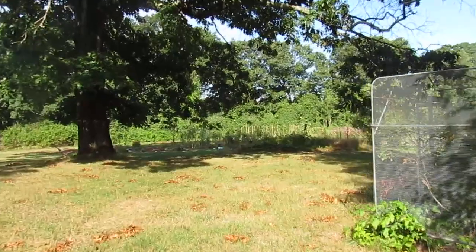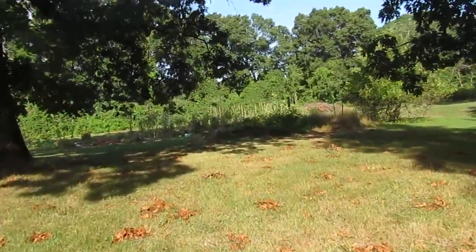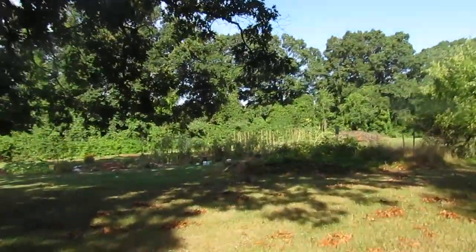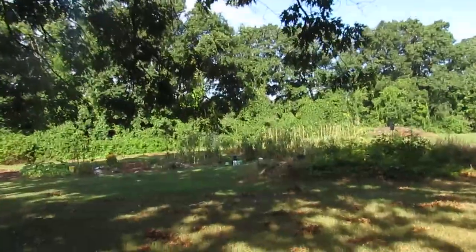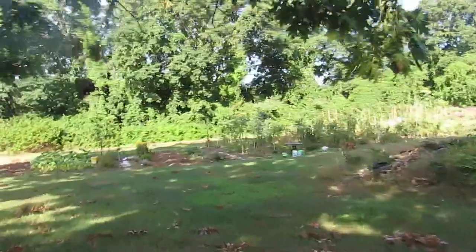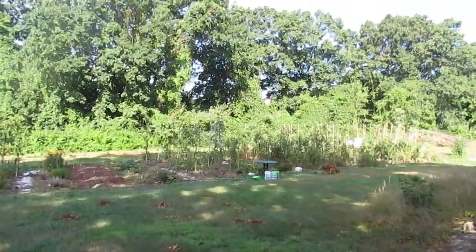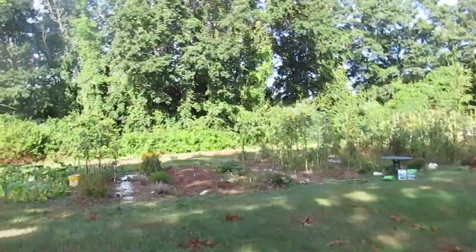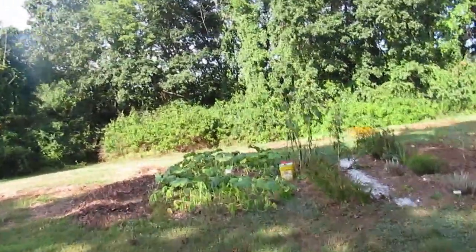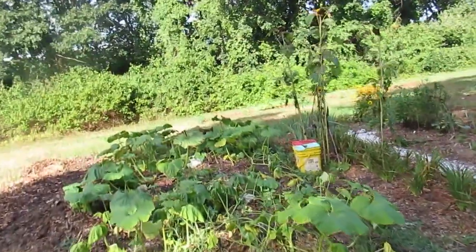So let's take you down to the garden, and you will see that the summer garden is waning, and it is time to get ready for the fall garden. I much prefer fall gardening. The weather is nicer, there are fewer bugs. So we'll start over here. I had showed you at one point my Cinderella pumpkin. I went to turn it over the other day and it totally fell off in my hands.